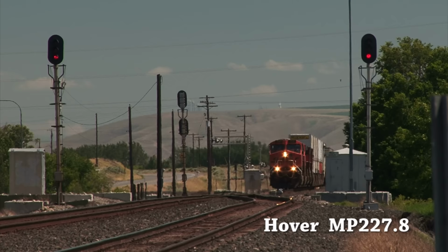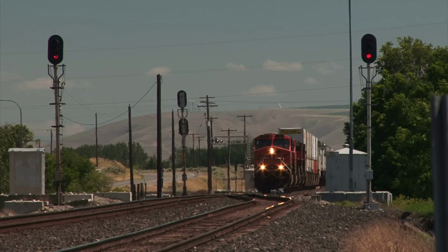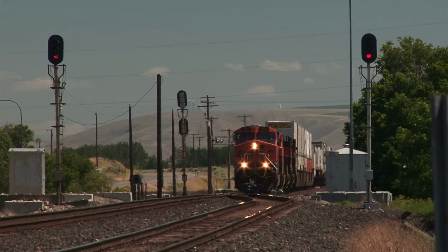Moving a couple miles to the west, we set up at Hoover, a 7,932-foot siding near milepost 228. BNSF 7597 East takes a Z train to Pasco for a crew change.